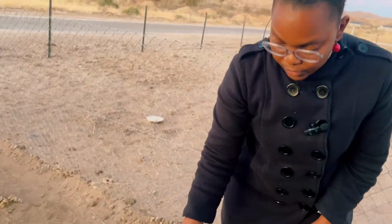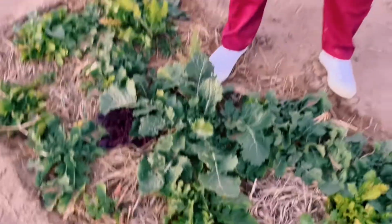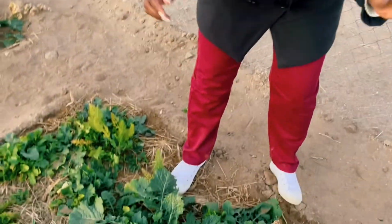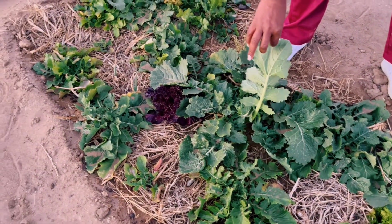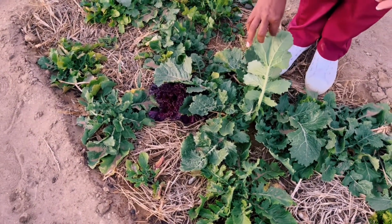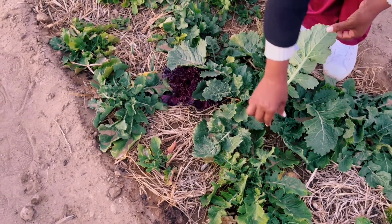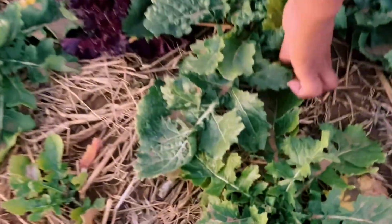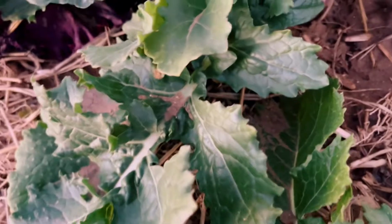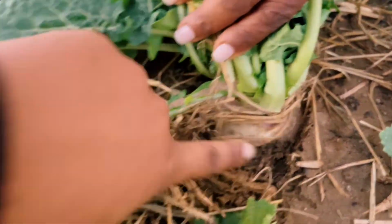Okay, so the other thing that is doing well here is this turnip. God, ouch! And this is the other thing with turnips. They are so pokey. People say these leaves are edible, but I don't know how somebody could eat them. They are so pokey, guys. Now, how do I show you this turnip when it's busy poking me? But you can see this huge turnip in here. See, it's quite huge. I think it's ready for harvesting.